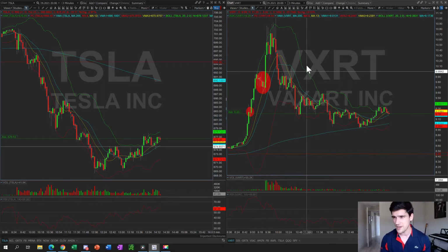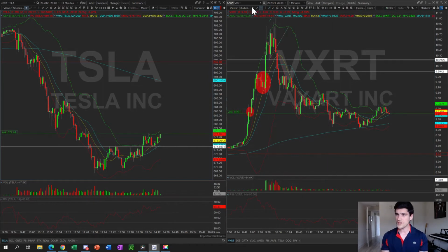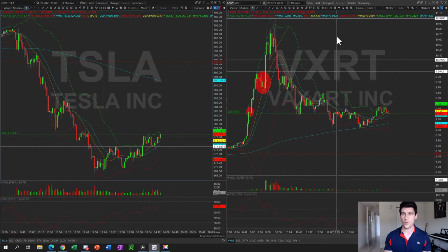It then consolidated here, and we identified a second opportunity. So there was another opportunity to get in on the trade, right? On this nice flag formation. I'm putting in some lines here. So it's consolidating really nicely. This looks like it's gonna break out, and this whole time on this flag, I was monitoring level 2. $11 served as a huge resistance on the overhead. Why? There were huge sellers at $11.